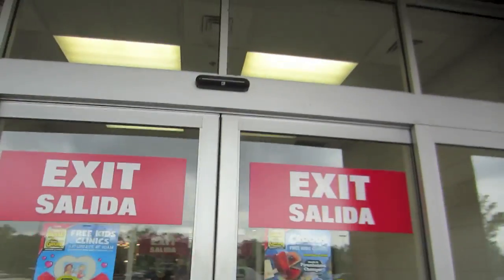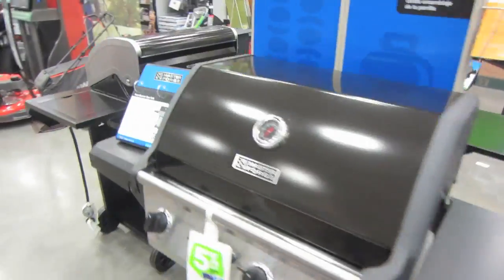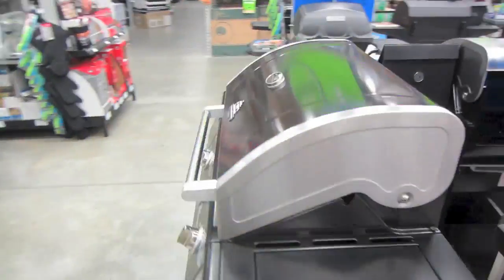Oh, that's exit. Salida. How do you say that? Salida? Salida. I love the smell of these places. It always smells so new and fresh and good. Right? This is one of the things I'm excited to get, because once we get a house and I have a grill and stuff, it will make it a lot more fun to cook on our grill at home.